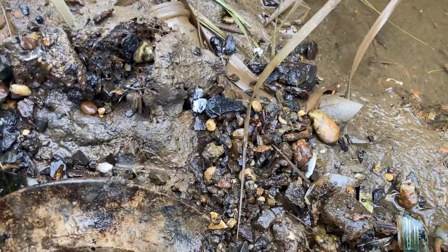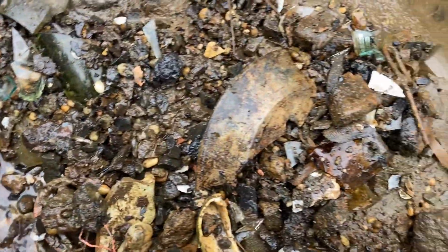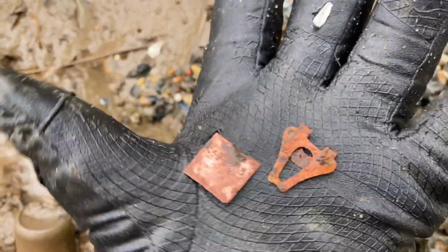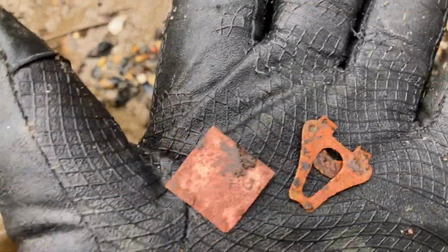So I'm gonna check out this section again. Do a couple more scoops. A square piece cut of copper and an interesting little snap slash buckle slash something.